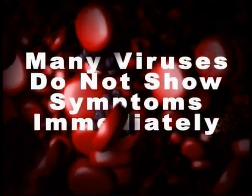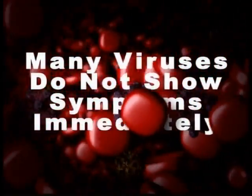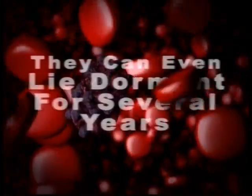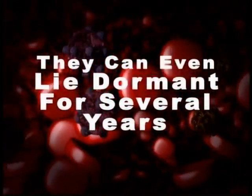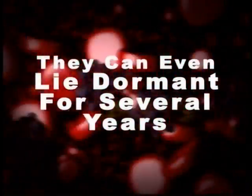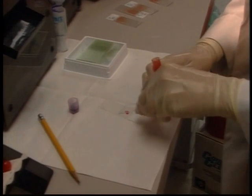HIV/AIDS, hepatitis B and C, and the many other viruses transferred within bloodborne pathogens do not always show symptoms immediately. They can even lay dormant for several years. These symptoms can be caused by other diseases as well. The only way to determine if you are infected is to see a healthcare professional and get checked out.